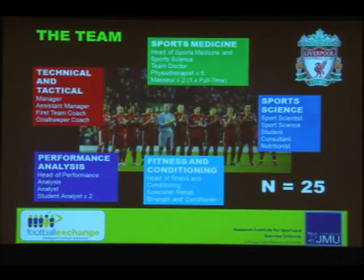So this is what I call the sports science, sports medicine team at Liverpool. The first thing that you can say is that's an incredibly large amount of people. So it's around 25 staff, and at Liverpool, at the first team training base, we've got 25 players. So effectively, it's like one staff member per player. Let's have a look at some of the areas that we're trying to cover.